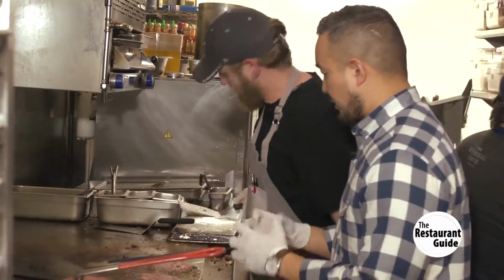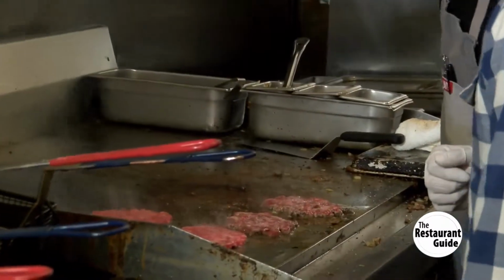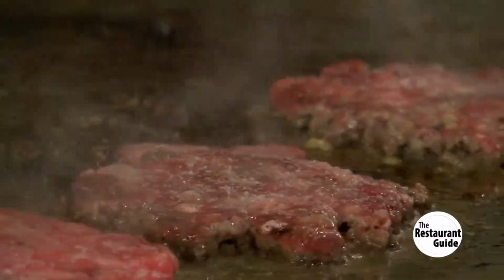What about the grease, though? Don't you think you're extracting out the grease by doing that? No? That is a common myth. Once you have your meat in place, you want to let it sit. That's when you're going to push the grease out. Okay.